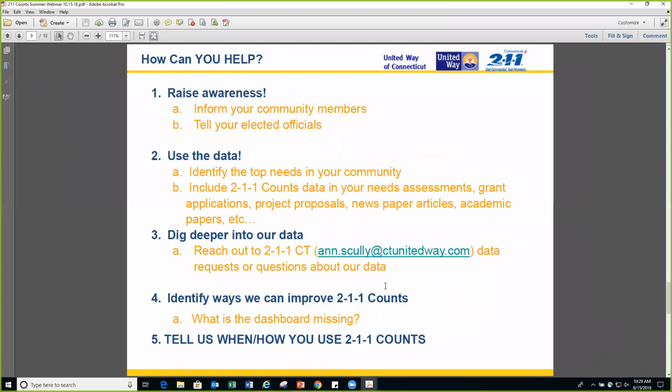So how can you help? You can raise awareness for us. You can tell your friends, your community members, your elected officials that this is a tool that they can use to help determine needs within their community. You can use the data. You can identify the top needs in your community. You can include 211 counts in your needs assessments, your grant applications, your project proposals, your news articles, and your academic papers. You can dig deeper into our data.